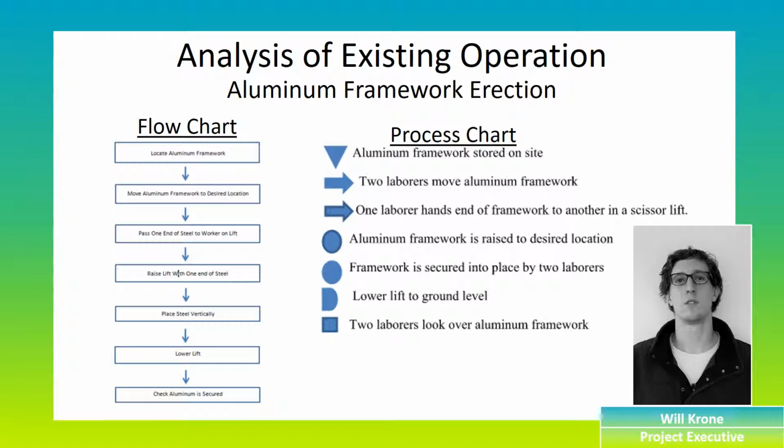One of the activities we analyzed was the erection of aluminum framework for an elevated concrete slab. There were 3 laborers on this process. 2 were on foot and 1 was operating a scissor lift. First, the 2 on foot would locate and transport the aluminum framework posts over to the site where it was to be put up. Then the laborer on the scissor lift would take one of the ends of the poles and it would be lifted up into position.